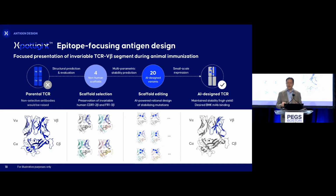I'd like to take a little bit of time to go through each of these sections individually. So our Spotlight platform, which is really antigen design and focusing the epitope of that antigen so we can raise antibodies just against that region, really starts with the parental TCR. We do some structural prediction and evaluation and identify several different non-human scaffolds. Once we have those non-human scaffolds, that gets put into our AI algorithm, and we get multi-parametric stability prediction. So we end up with around 20 different AI design variants, and that's the stage where we go into the wet lab. We make those 20 different variants. They go through small-scale expression. We take the top AI design variants and move those forward for immunizations.